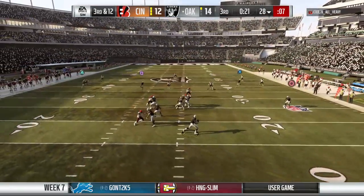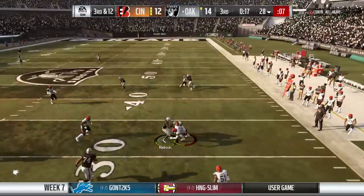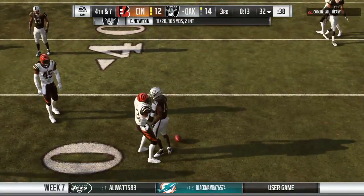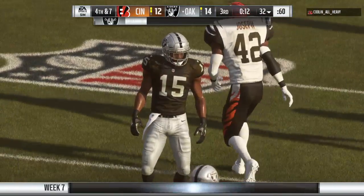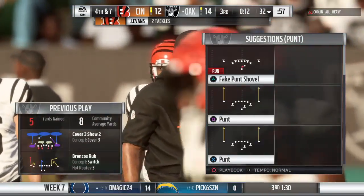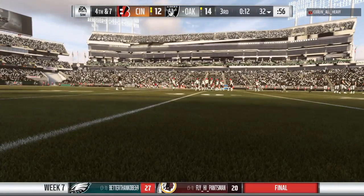Throwing on 3rd down, Newton. Eluding the pressure right. And Nelson's got it here right side. And he's able to get out to the 32, brought down there. Just a 5-yard pickup, and it leads to 4th down. Now the defense going to use the first of their timeouts. That'll leave them with 2 remaining. We'll be back after this.